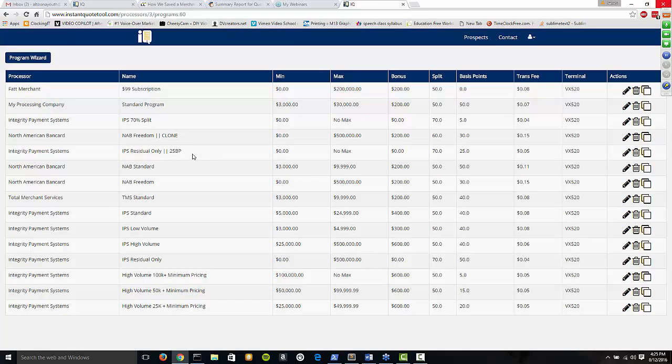The cool thing is, maybe you took that and said, okay, now I just made all those changes, but James, now I want to make one where I take it to 30 basis points instead of 25. Well, you don't have to change everything. All you have to do is click on this little button right over here to clone it again.